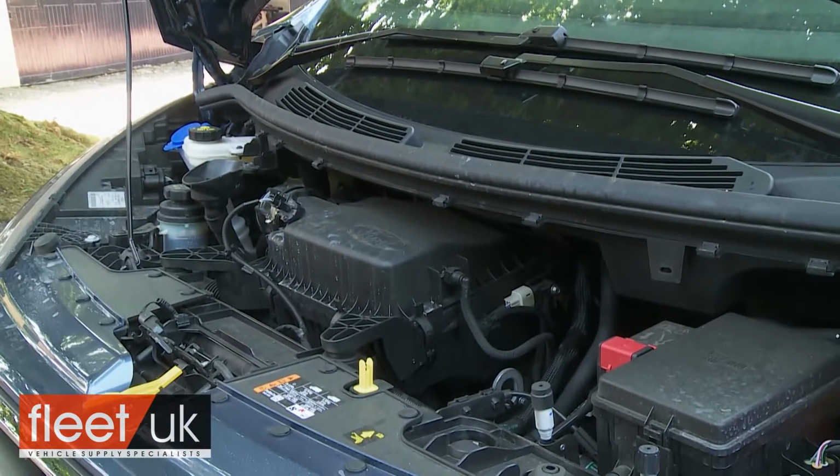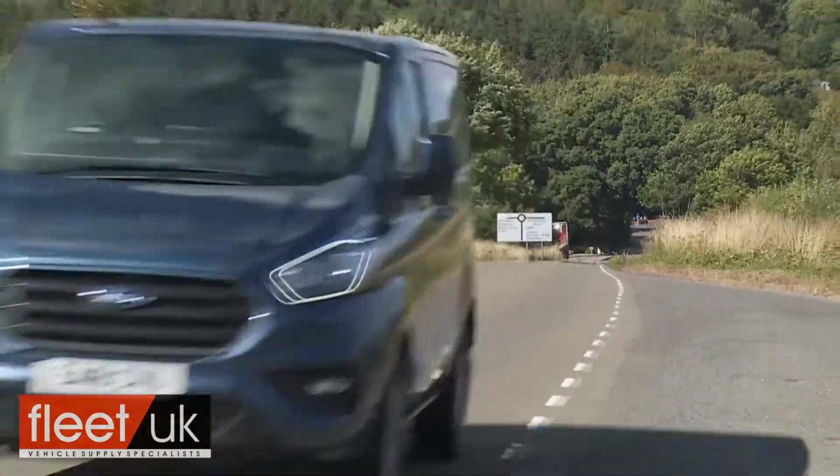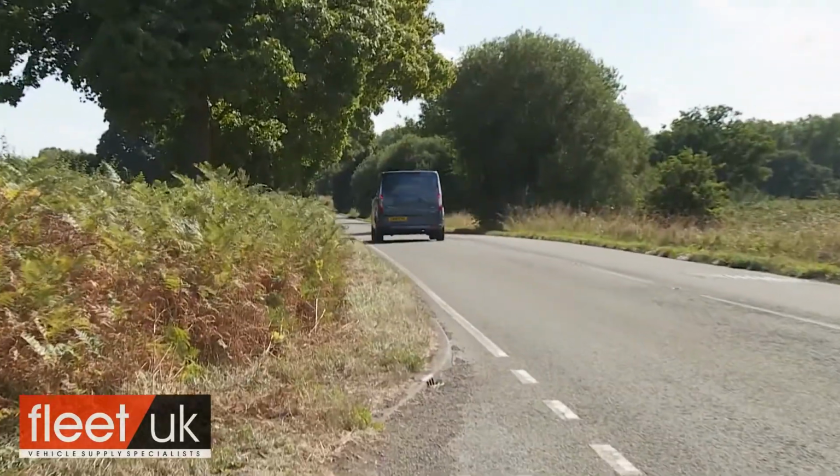There's no getting away from the fact that by far the most important update made to this Transit Custom in recent times lies with the installation of a whole fresh range of 2-litre EcoBlue diesel engines, which, as well as being much more efficient, offer 20% more pulling power through the gears. Now, if you're familiar with previous versions of this van, you should notice that out on the road pretty quickly. There's a choice of 105, 130 and 170 PS outputs, the latter two available with a new Select Shift 6-speed automatic transmission. Expect running cost returns in the 40 to 45 mpg combined cycle bracket and CO2 readings in the 165 to 180 grams per kilometre range, which is very class competitive.